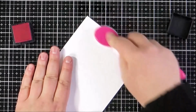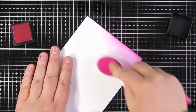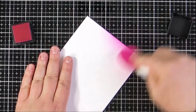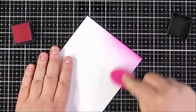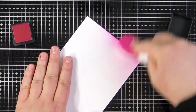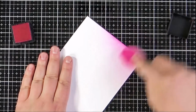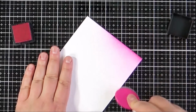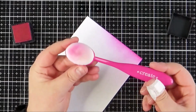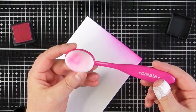I do store them in a drawer in the InterDesign drawer organiser, but I know that you can get a kind of spinning carousel type thing and they do look really pretty on that, but I like just to have them in the drawer. These blend so beautifully with inks. I do often use them with distress inks, but you can use them with other inks, especially dye inks that you wouldn't usually think would blend very well. And they do blend really nicely with these brushes.